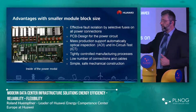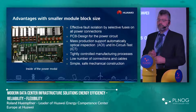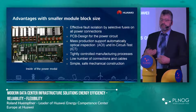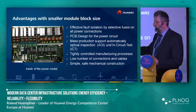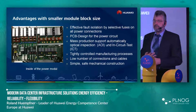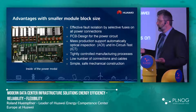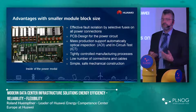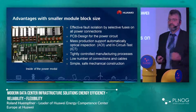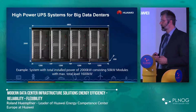So you have, on the bottom, some incoming fuses. If you have a hazardous failure on one of the modules, you can easily discriminate. You see it's a clean PCB-oriented design, which is easy for automatic optical inspection and ICT, with a very small number of mechanical components and connections. This is why we believe this is the most reliable way to build a UPS module.